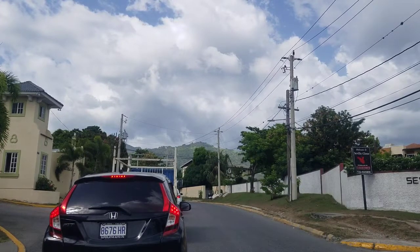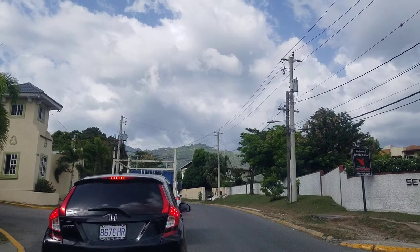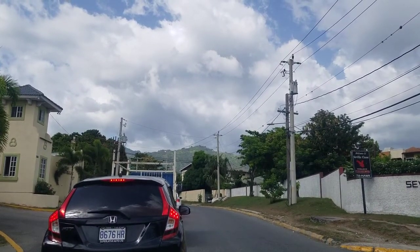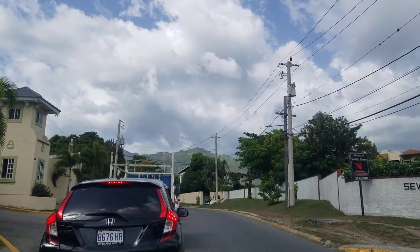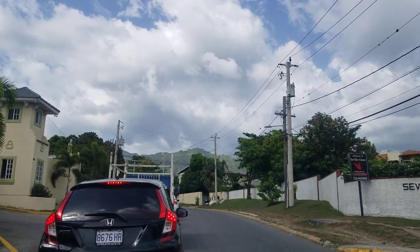So on the left and the right, you have gated communities. Now, this section that we're going through is mostly residential. When we get to Barbican, you'll find more of a commercial setting.